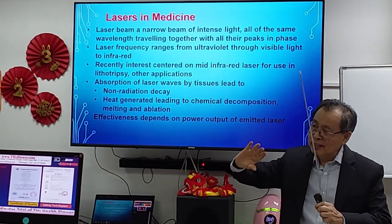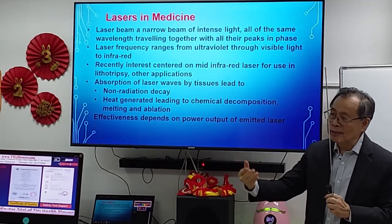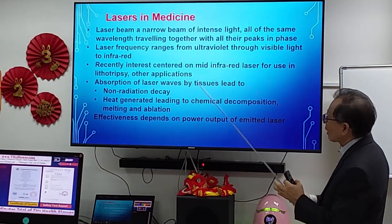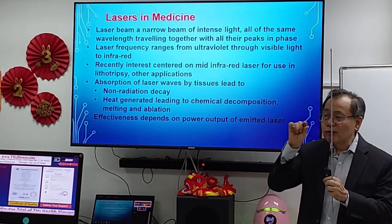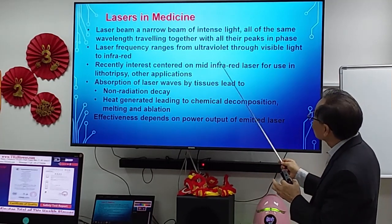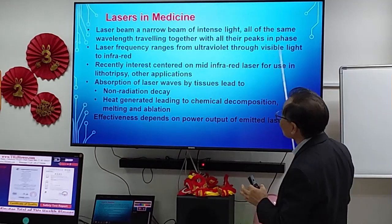When it's down, they invert the down to the top so that you have consistent energy. You get the energy of the down phase added. So by combining the light in such a way that the peaks are the same, you have more focused energy. And in medicine at least, the frequencies we use range from ultraviolet right through to infrared.